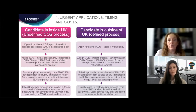And then there is a fee, of course, for submitting the visa application. I've put up on the slide the costs for the visa application itself, which depends on the length of the visa that you're applying for. It's cheaper for a shorter period. And then bear in mind that the individual themselves also needs to pay the immigration health surcharge, which is a cost towards the NHS, and that's usually £624 per year of the visa. And the application can take 8 weeks from inside of the UK, but there are priority services available with an extra fee.